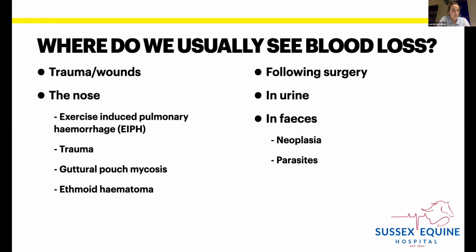Ethmoid hematomas, again, are pretty rare, but they're one of the reasons why we say that regular nosebleeds should be investigated. They're actually locally invasive, non-neoplastic masses that form in the nasal passages, and they're much better dealt with sooner rather than later. And then finally on my list here, guttural pouch mycosis is another rare but quite serious condition that we see in horses, and it can actually be fatal if we leave it untreated. This disease is the main reason we say that regular nosebleeds shouldn't be ignored.